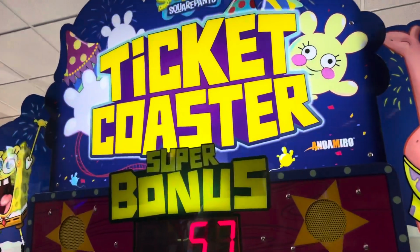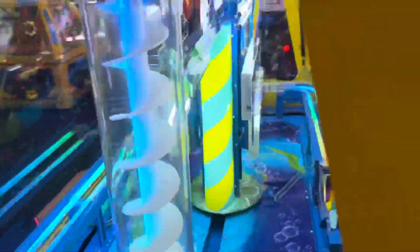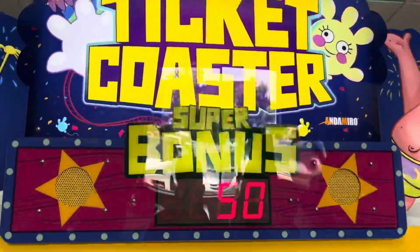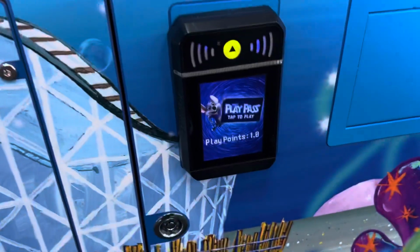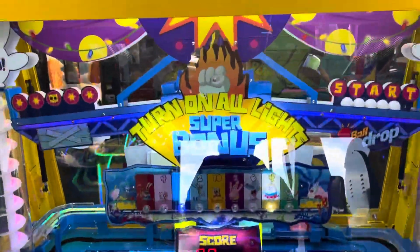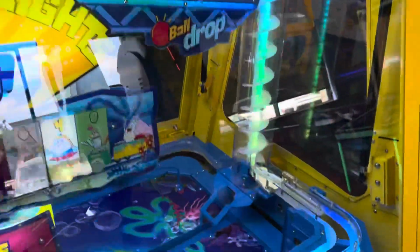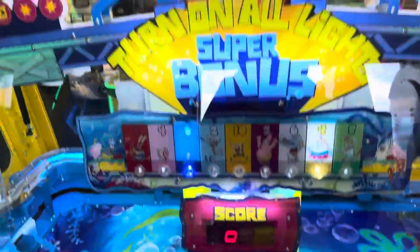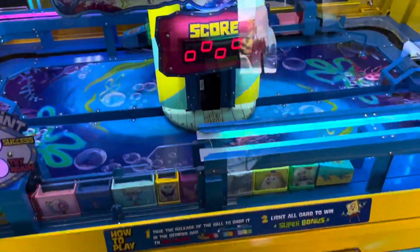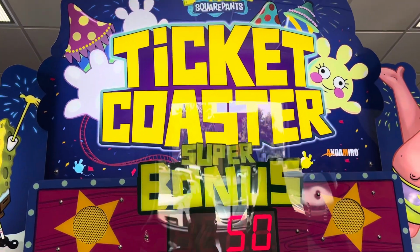And last but not least, look what they have at this Chuck E. Cheese. They have a SpongeBob ticket coaster. I have never seen this at a Chuck E. Cheese, which is crazy. I don't even know if San Jose has this, but they have it here in Roseville, California. It is only 1 point per play, so that's like really, really cheap. And this is a very, very large game. It's 2 sides, but it's pretty simple. You drop the ball, and the ball rolls down, and you try to land it in the coaster, light up all these SpongeBob characters, and you win the bonus. So it's very, very cool. I've never seen this at another Chuck E. Cheese before, so I had to end it, obviously, on this very, very rare game.